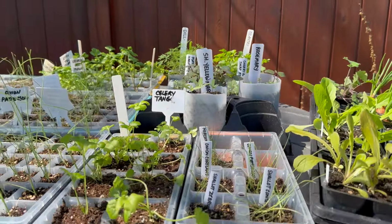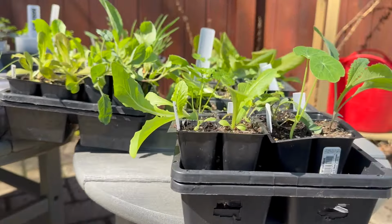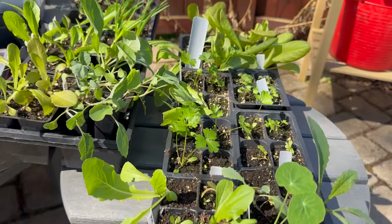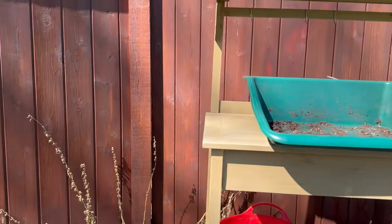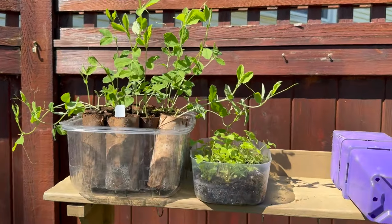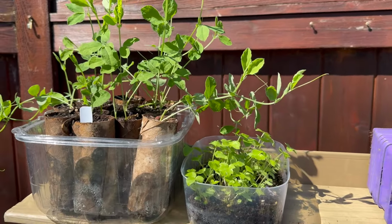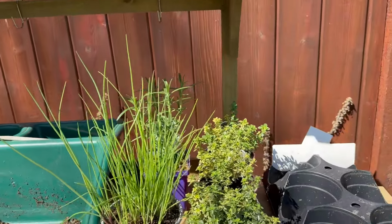And everything is doing well. A lot of these will go into the DIY stackable planters that we're going to be putting together shortly. Oh boy, look at those sweet pea. They just want to go in the ground bad. We'll get you there, all in due time.